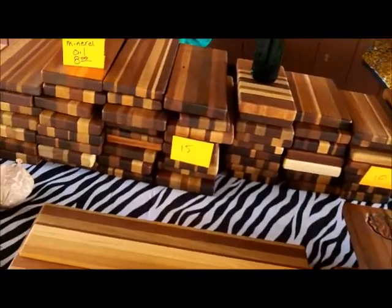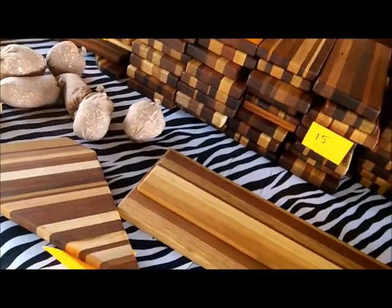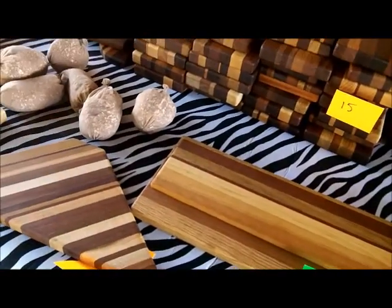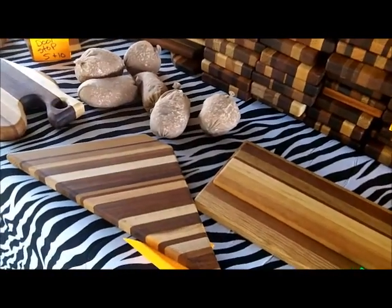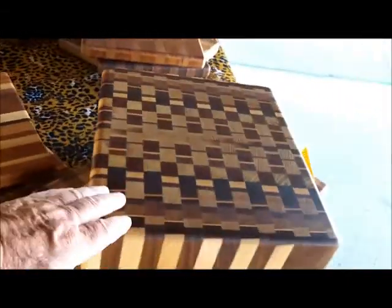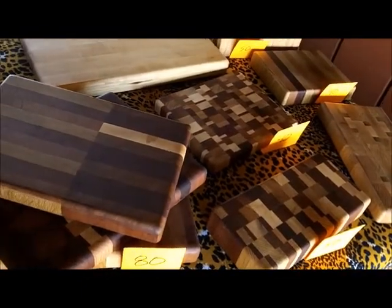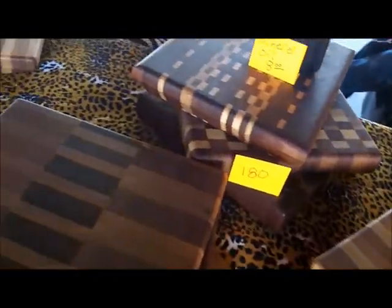Right. What are these? Blocks for cutting? Cutting boards, yes, sir. Spice bags? Yeah, they're red cedar bags for like closets. Oh, I got you. Okay. Yeah. I pick up my woods from cabinet shops and lumber mills and then bring them back to my place and build out of them.